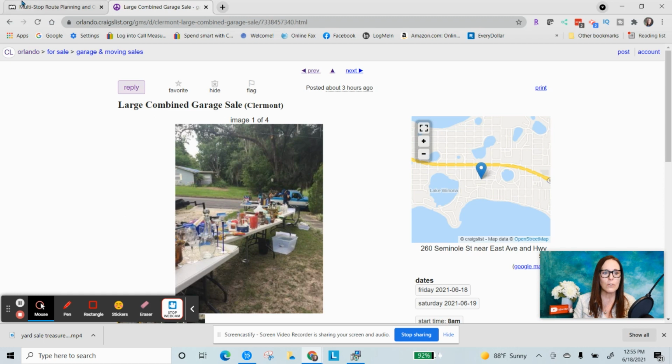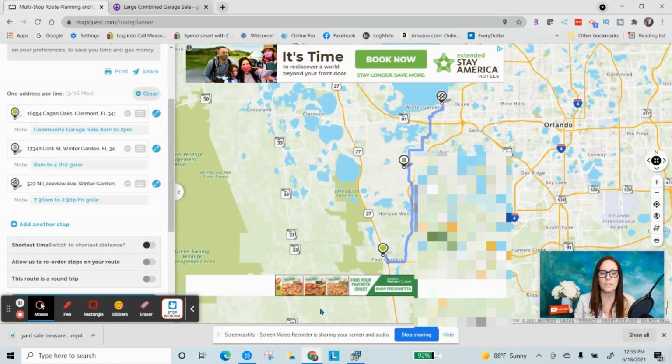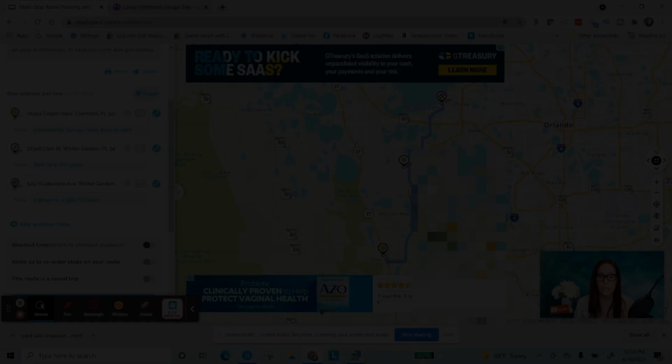So once I've entered all these in, I've got my MapQuest, my route planner. I printed this all out. I'm ready to go. The next thing you're going to want to make sure that you do is get your cash.